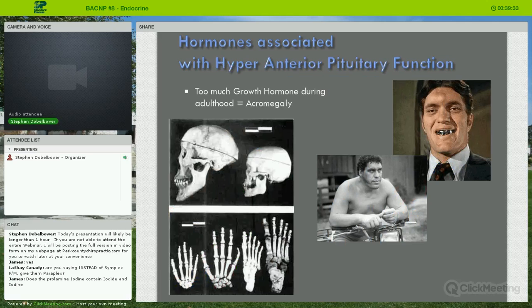Now, if the long bones have closed and we've reached skeletal maturity and growth hormone persists, we're going to see bony growth in other places like the mandible, a little bit in the forehead. This is really consistent with what we call acromegaly, and some pretty famous people with acromegaly are Richard Kiel, who played Jaws, and Andre the Giant. And the other thing you'll notice is they're going to get a lot more bony growth in their hands and their feet. So they have remarkably large hands and feet.